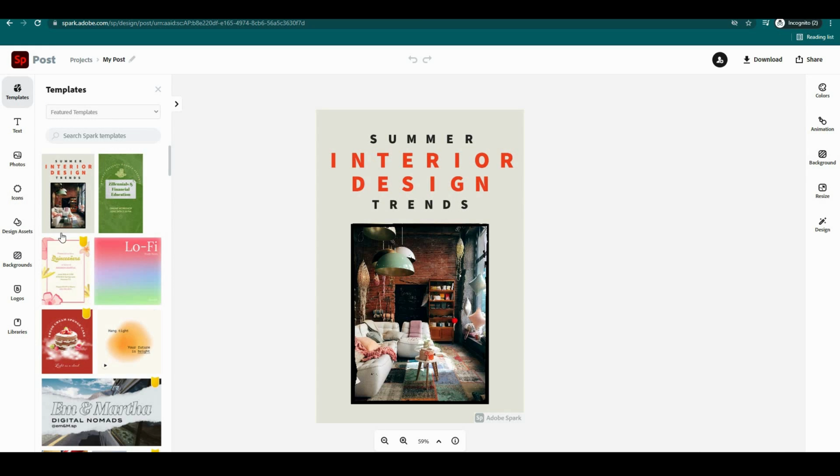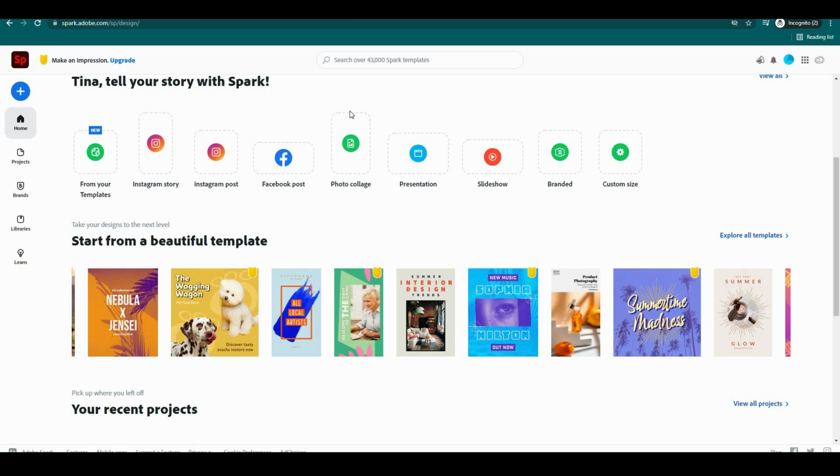Also, on this side right here is where you can select different templates if you want to change the current template you are working on. By clicking on this button right here, you can change the background image of this template. This is very customizable and very easy to do. Again, you can make an Instagram post, Instagram stories, Facebook posts, photo collages, and many more.